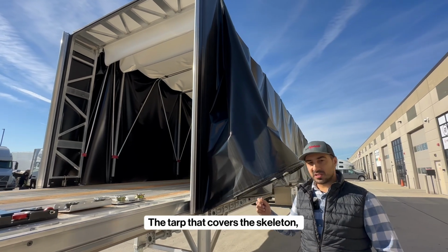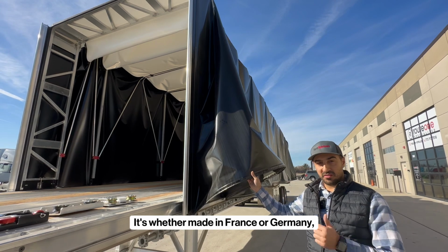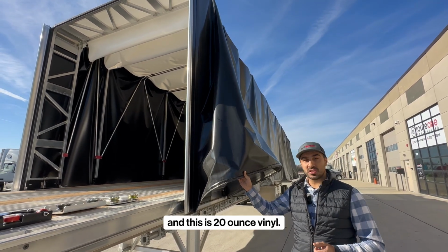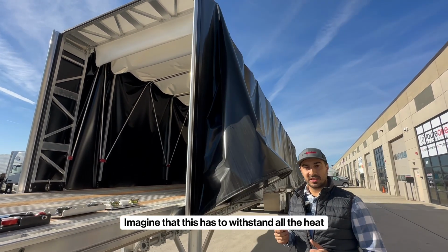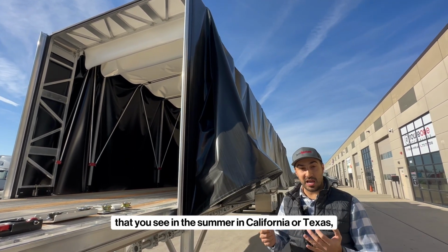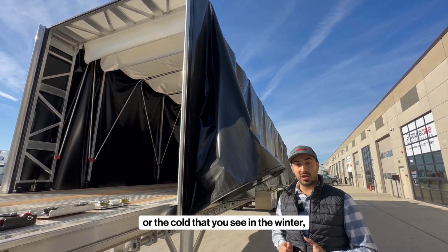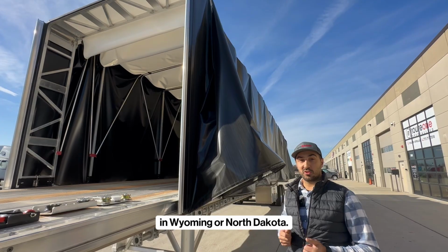The tarp that covers the skeleton is premium vinyl made in Europe. It's either made in France or Germany, and this is 20-ounce vinyl. Imagine that this has to withstand all the heat that you see in the summer in California or Texas up to 120 degrees, or the cold that you see in the winter in Wyoming or North Dakota.